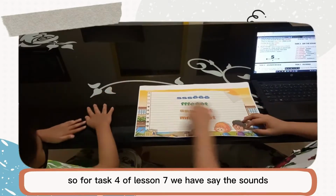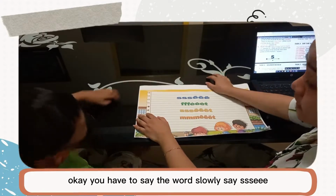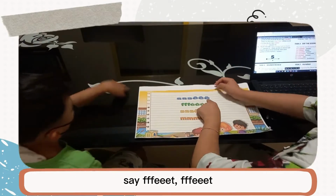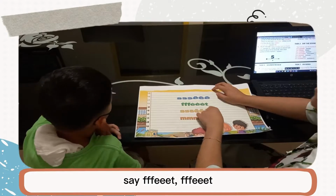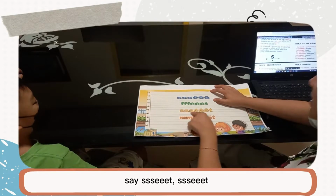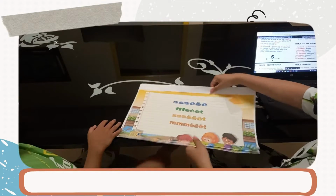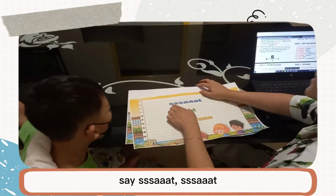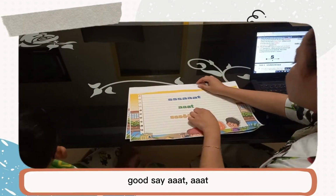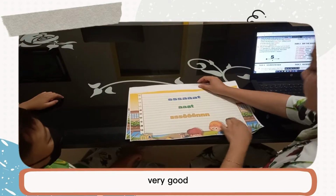So for task 4 of lesson 7, we have say the sounds. Okay, you have to say the word slowly. Say C. C. Say feet. Feet. Say sit. Sit. Very good. Say meet. Meet. Okay. Say sat. Sat. Very good. Say at. At. Say seen. Seen. Very good.